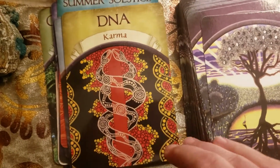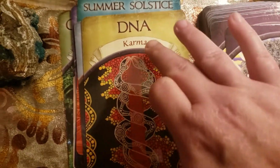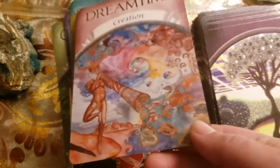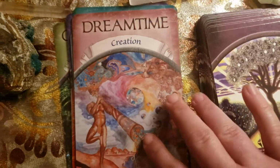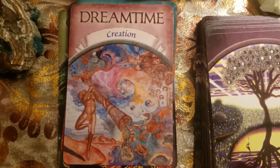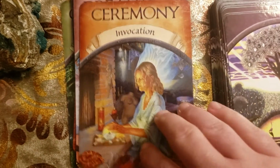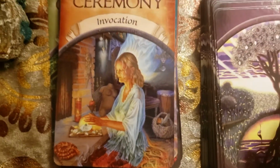DNA, Karma. This is one card that I really love. Just the DNA and the Karma. That's one reason I purchased this deck, from this particular wording alone, because I didn't have any that was like that to work with, and I like working with cards, ancestry type, DNA, Karma. Dreamtime Creation. The art is stunning. Ceremony, Invocation. Just like she's making this lovely crystal grid.